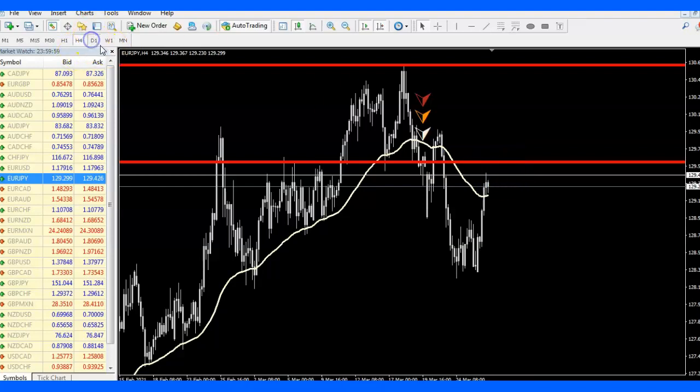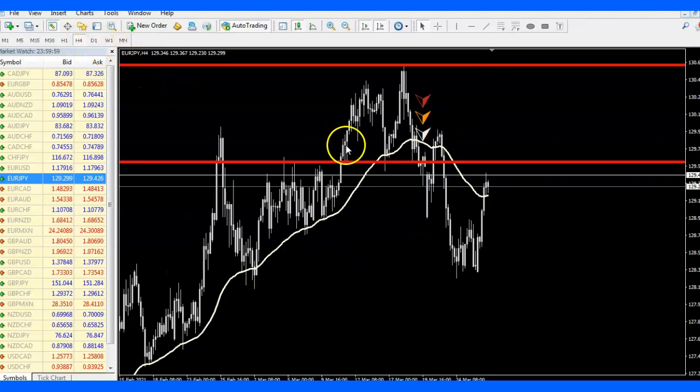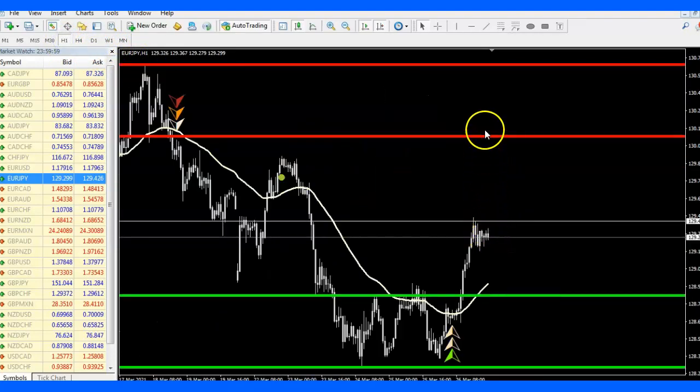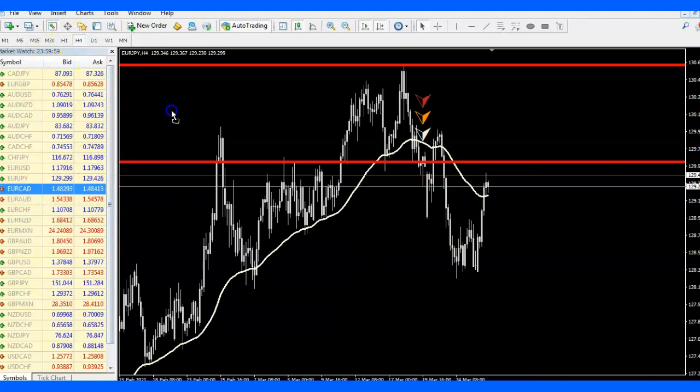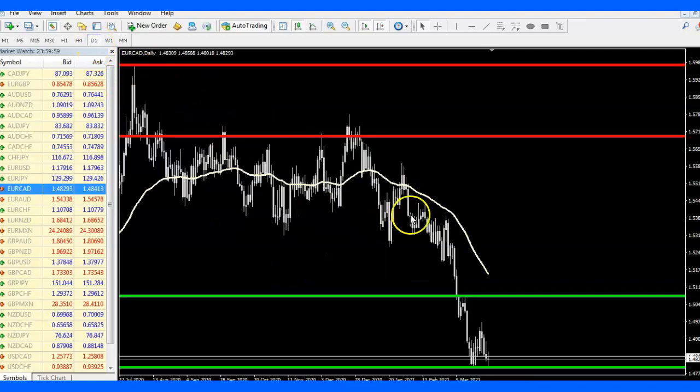Also, let me look at the daily, 4 hour, and the 1 hour to see where this is. Yeah, we still have a way to go to the top on that one, so we've got to wait on that one. EuroCAD, I want to find 3 or 4. I like this one right here. Look at that. Daily is definitely consolidating right there.